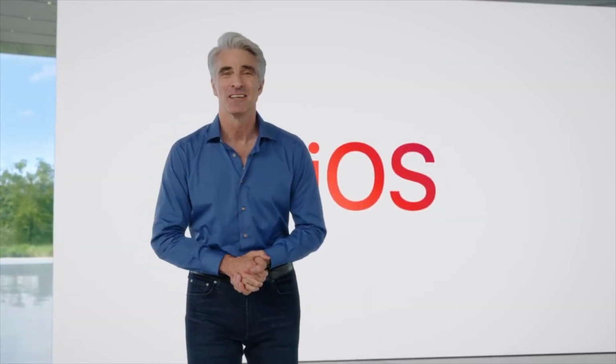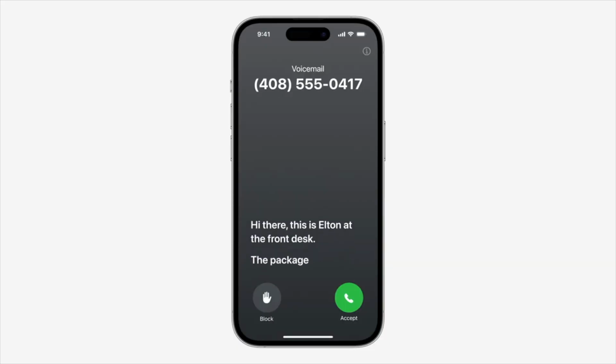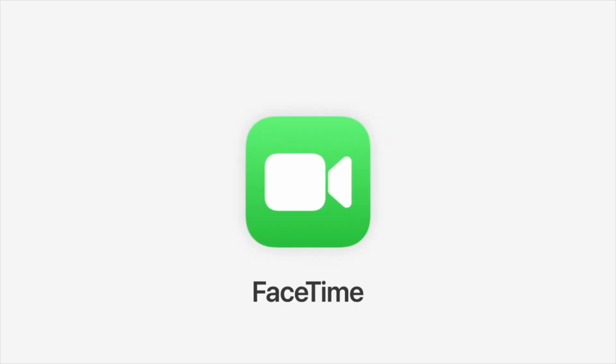Let's move on to the software portion of this video, starting with iOS 17. Let's start with the phone app. We're getting personalized contact posters that appear when you get a phone call, live voicemail transcriptions on your screen whenever you get a phone call to help you decide whether or not you should answer it or if it's an emergency. Moving on to the FaceTime app.